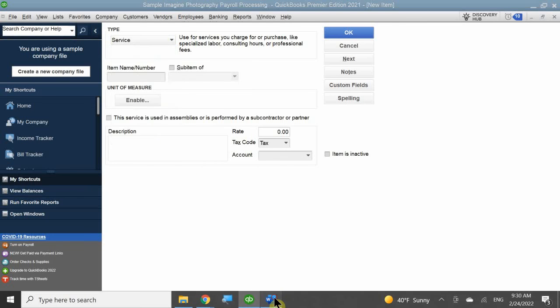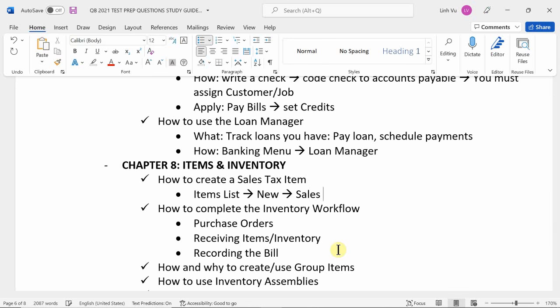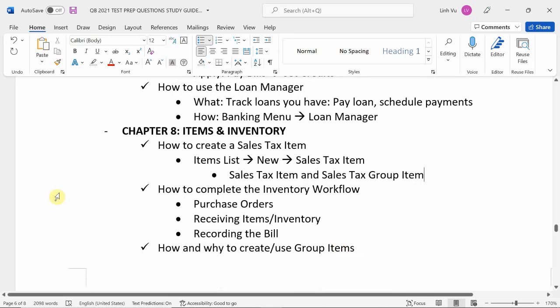Yeah. I missed that. Okay, so in this case, item list, new, and you're going to create a sales tax item. Okay. Know the difference between a sales tax item and sales tax group item. Okay? There's a huge difference between the two. Okay? How to complete the workflow for inventory. So in this case, from purchase orders to receive items to recording the bill.